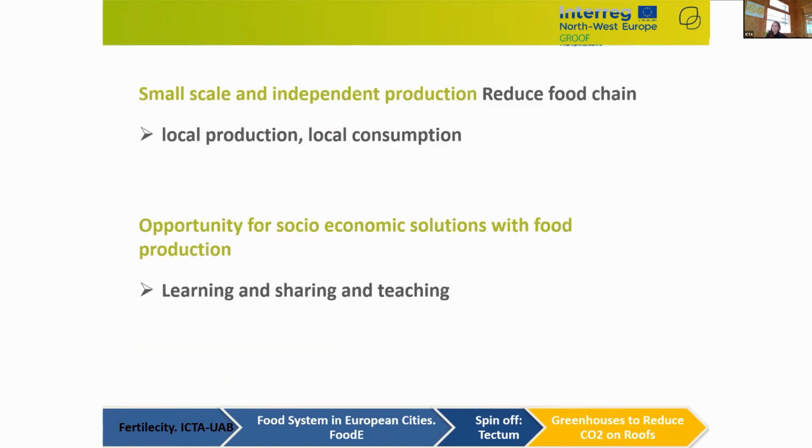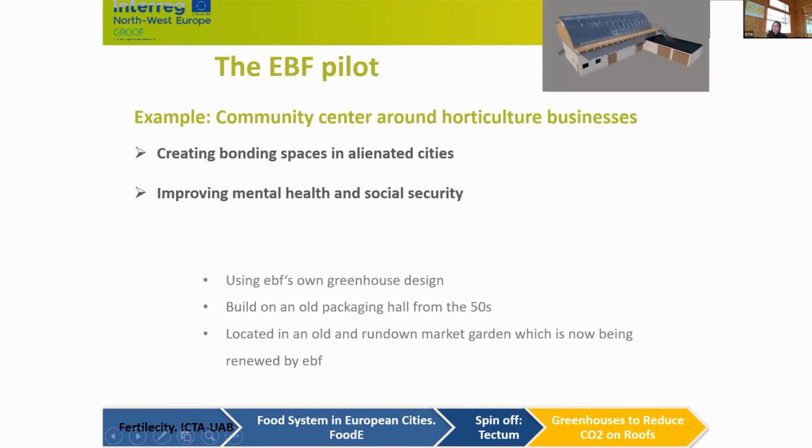So one of our pilots is the one in Germany, where, as I said before, the objective is more the reduction of the food chain, local production, local consumption, and basically a food hub or community that is more based on learning and sharing and teaching about agriculture. It's the one that I showed before, the EBF pilot, and the design of this greenhouse is from the same company that has this space. It was an old building of a packaging hall, which is now repurposed to have the greenhouse on top and on the bottom an activity, for example refrigeration, where they can use the energy and the emissions from the same building for the greenhouse.